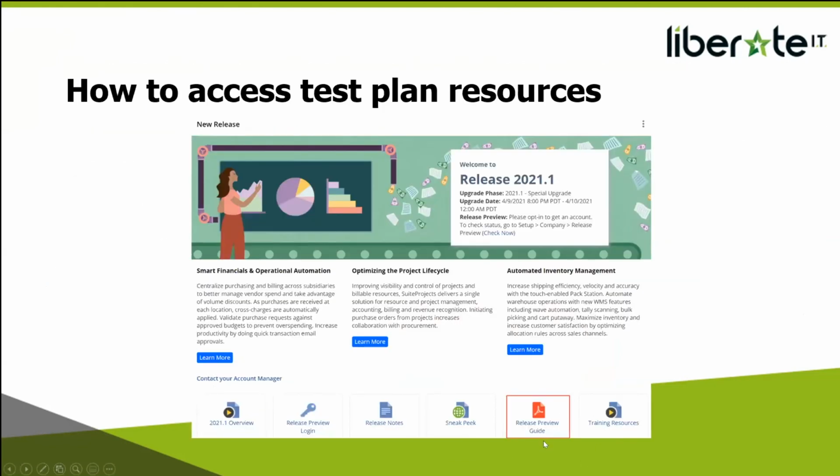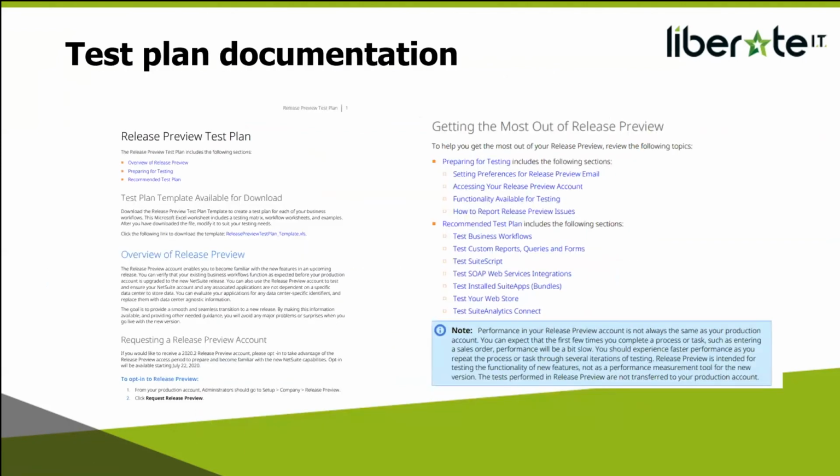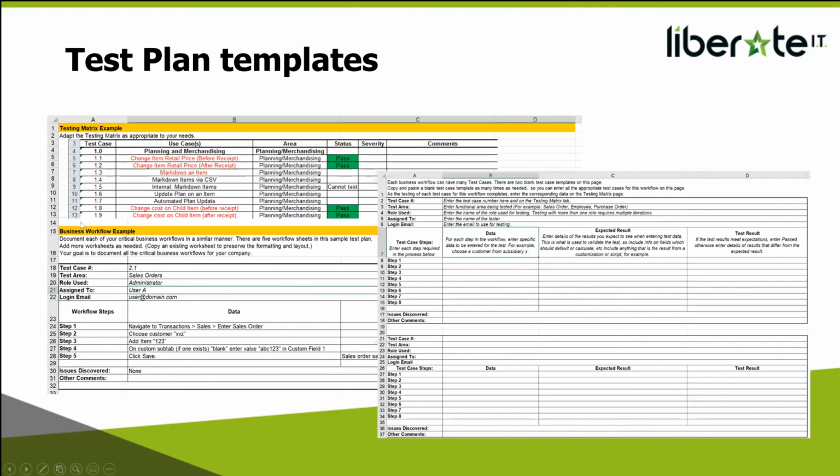And then the release preview guide, that's the second from the right, where you can start looking at test plan documentation. Creating a test plan is really important. You only have to do it once, but once you've done it, it should be kept updated. This is what you test your core processes against, every release. A test plan is provided by NetSuite that you can then create yourself. Like I said, once you've created it, save it and update it, but it only requires creating once. And to be honest, everybody would have done this for user acceptance testing. It's just keeping those updated.